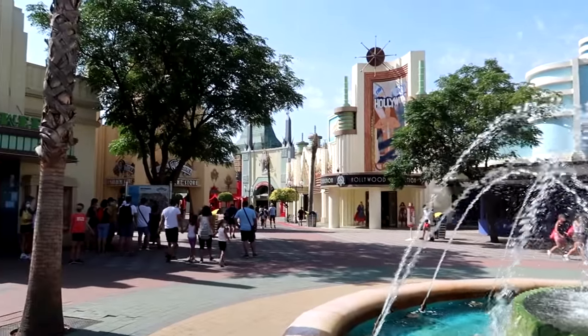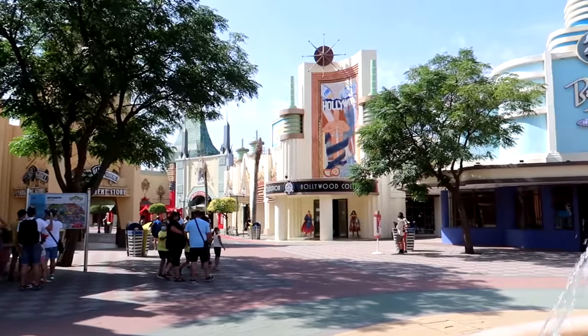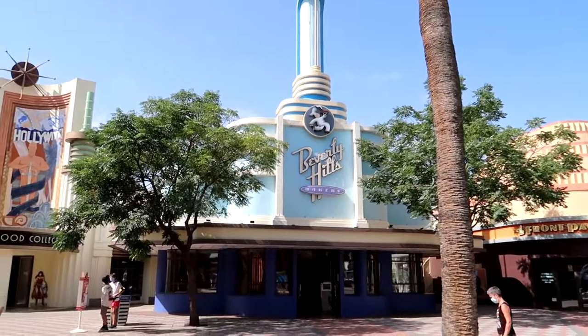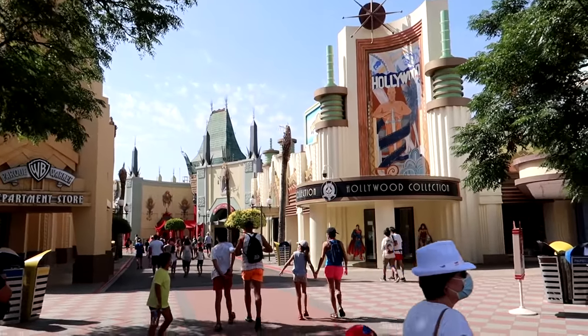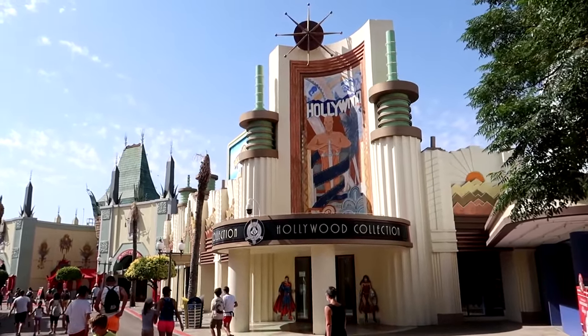I remember this entrance being really nice, but I've forgotten just how nice. I mean, I love all the buildings around here. The Beverly Hills Bakery just over there. Loads of different shops and restaurants all around the side. Oh, it really is a fantastic entrance to this park. And I can't wait to get back on all the different rides here.